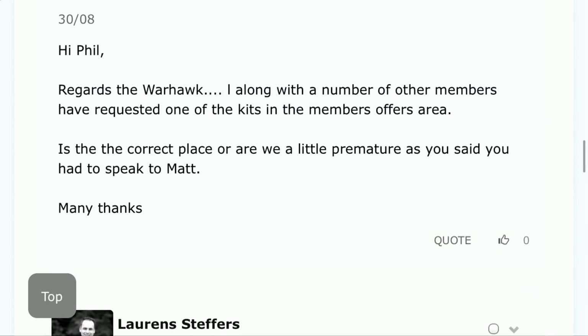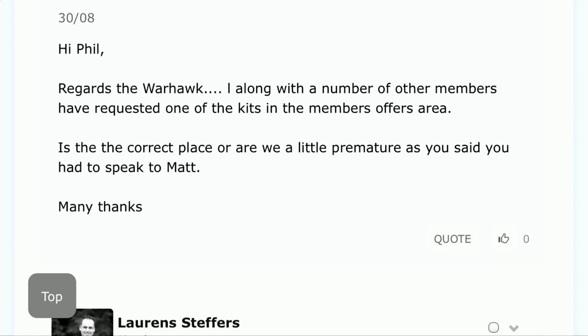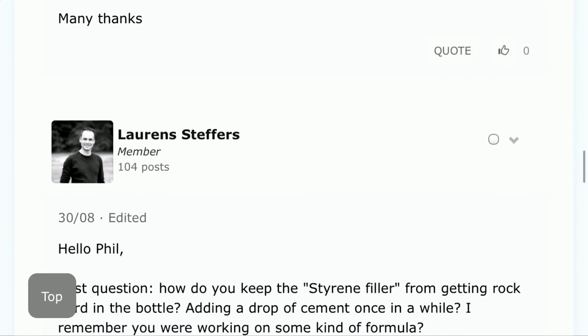Okay, William says, hi Phil, after one of the Warhawks, again we've spoken about that earlier, go off and have a look down in the forum. Regards to Warhawk, I along with a number of other members have requested one of these kits in the members area. Is there a correct place? Yep, down in the bottom guys.